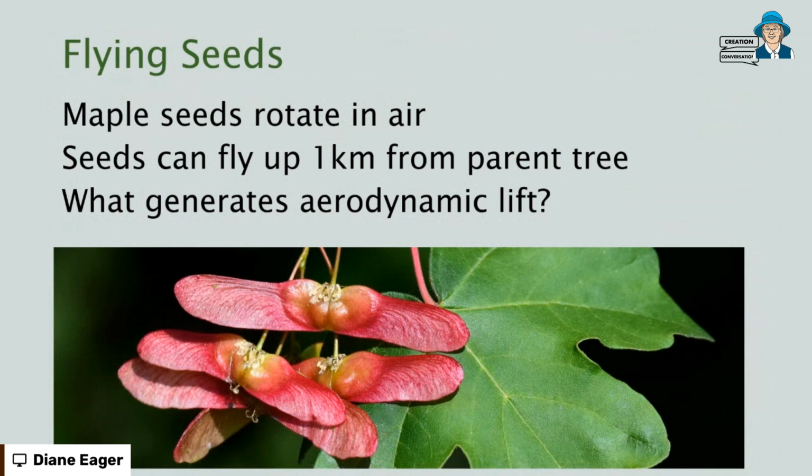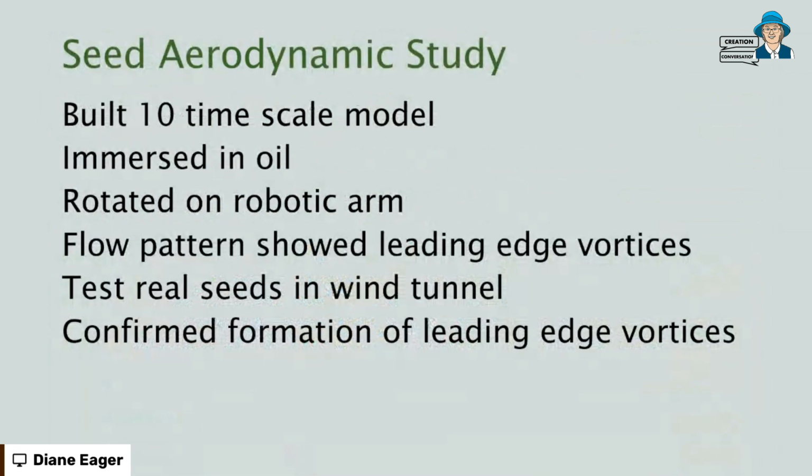And if the wind is blowing enough, they can move for a whole kilometre. That's about 5/8 of a mile. So it's quite a long way just by rotating in the air. And so they did this really clever aerodynamic study. They started off by building a 10 times scale model and immersed that in oil and then rotated it on a robotic arm. So there's a lot of clever engineering just involved in doing this test.